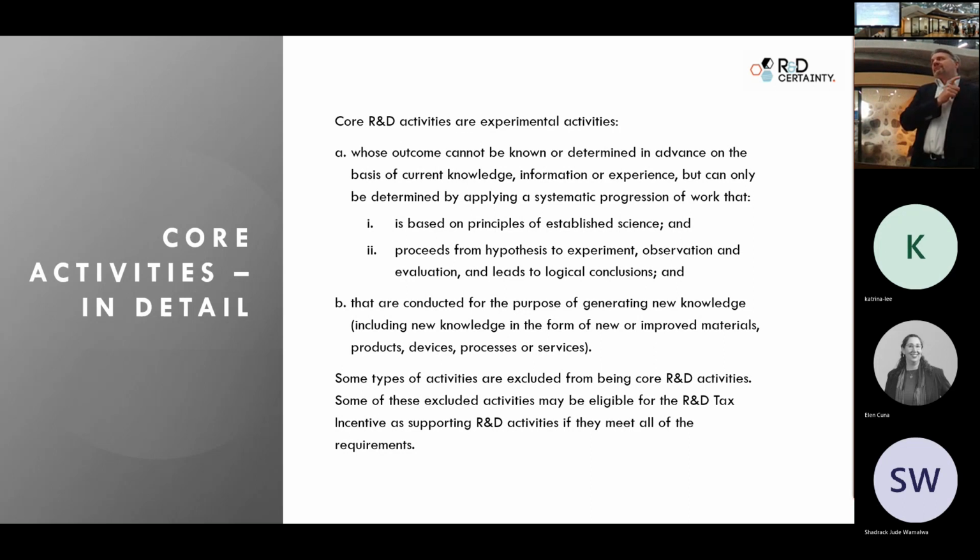And it's that part that's really important in understanding the form of the new knowledge which can be generated. It can be a material, a product, because most people think about it as being products or devices. Even materials, I guess, but processes and services are the really interesting ones. I think that people probably don't think that there might be new knowledge attached to those things. I think about, well, R&D is producing a widget of some description, but it's not necessarily.